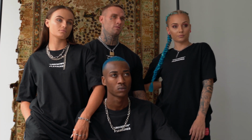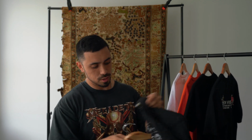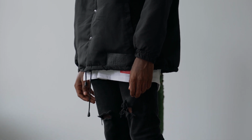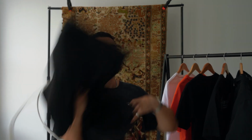The next piece is our jacket with the New York logo on the front and the back. Also our paisley cotton lining inside. This thing is a super warm jacket, will keep you very cozy. Hooded, a little bit longer than most jackets, and a little bit more fitted, if you go your true to size. So if you want something a little bit bigger, go up a size.